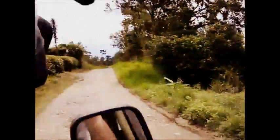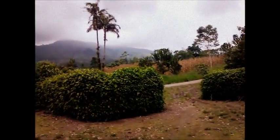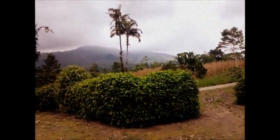This is the view. Beautiful area. Very nice. Come on, here we go into one of the houses. Okay, we've stopped up here at the workers' house. And this is the view they have.